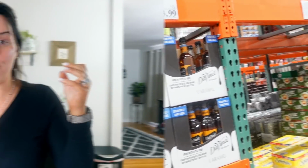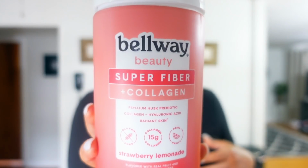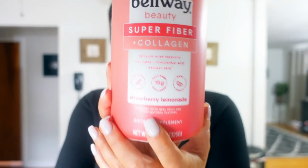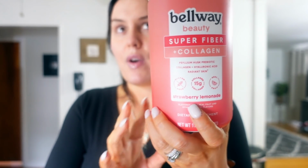So, all right, before I jump into the haul, I wanted to share with you guys, if you're looking in the market, maybe just starting out a new routine and looking for some staples, what I find has been really beneficial to me on my journey. One of my favorite things, I talk about this all the time, is the Bellway fiber. This is my absolute favorite one. This is the Bellway fiber and collagen. This is the one I always use. My absolute favorite flavor is the strawberry lemonade. And they also have a mixed berry, which is really good.